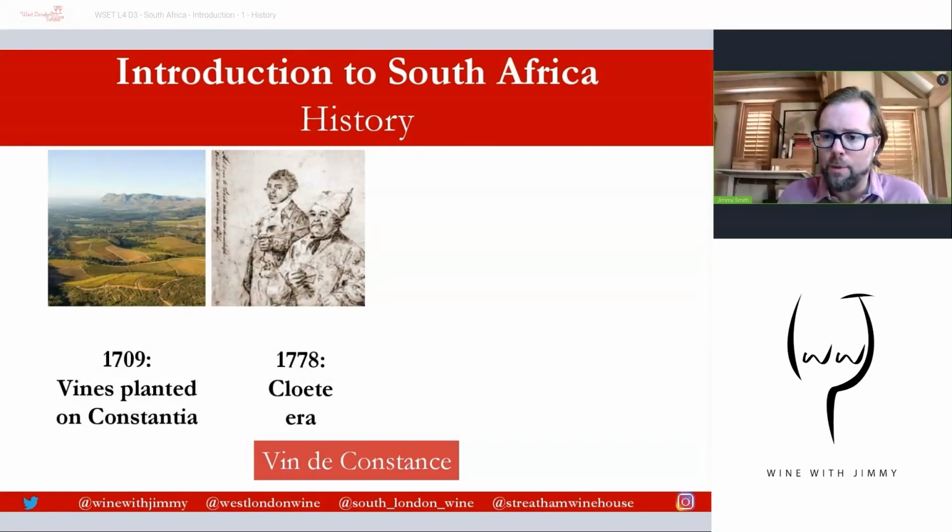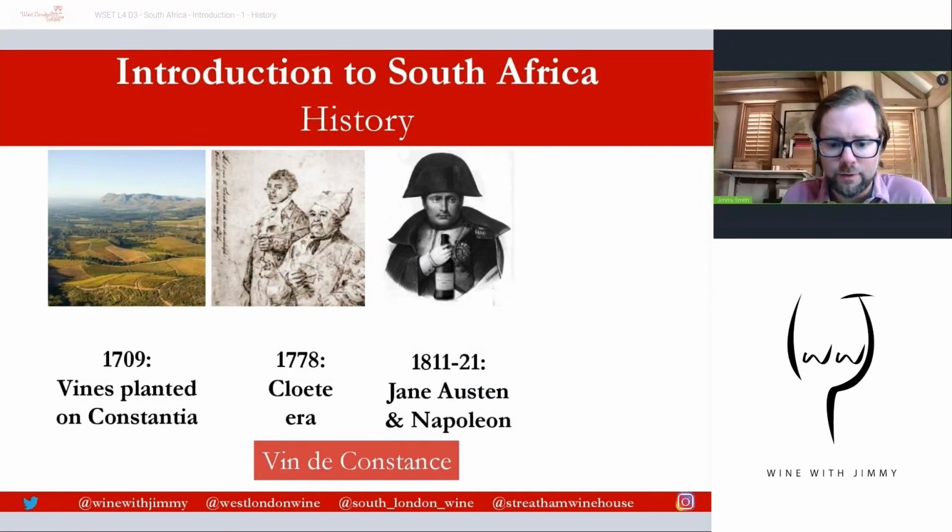And he buys about 250 morgen, so about a quarter of the estate, just a little bit over at that time. And he does rather well, so well that, of course, eventually the estate becomes very well known across the world. It is in Jane Austen's Sense and Sensibility, where Mrs. Jennings recommends a little bit of Constantia for its healing powers on a disappointed heart. And of course, Napoleon Bonaparte as well.